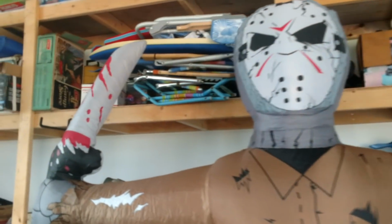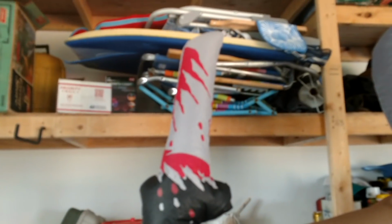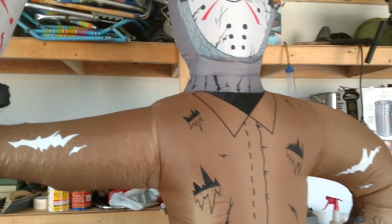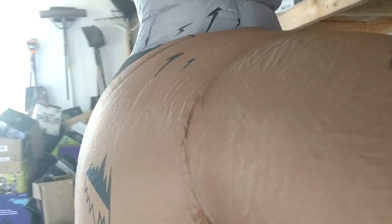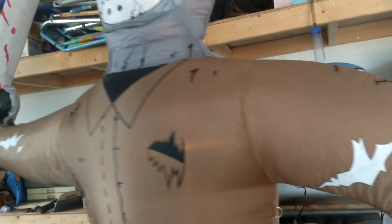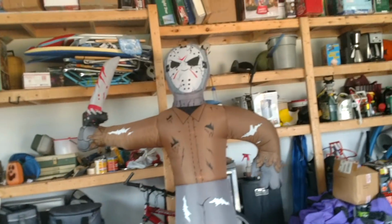Very nice detail here. It's got the blood on the machete there. And then very nice detail on all the clothes and stuff. And even behind, he's got some detail on the back of his head, which is pretty cool. But yeah, this is a really cool inflatable. Definitely one that everybody likes in my display.